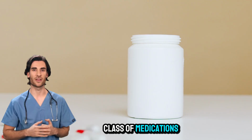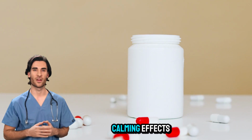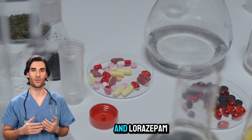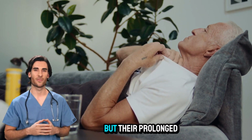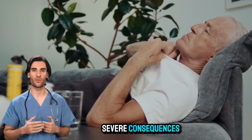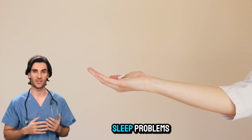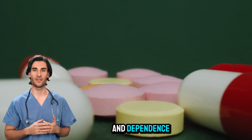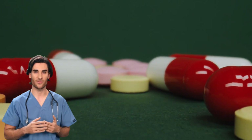Benzodiazepines are a class of medications widely prescribed to treat anxiety and insomnia, known for their calming effects. Drugs like alprazolam, diazepam, and lorazepam are effective in quickly relieving anxiety symptoms, but their prolonged use can have severe consequences for brain health. Besides memory loss, long-term use is linked to sleep problems, anxiety, muscle weakness, and dependence, making it difficult for patients to stop using these drugs.